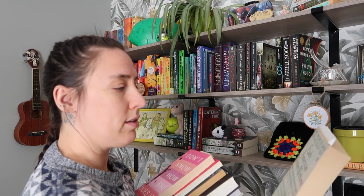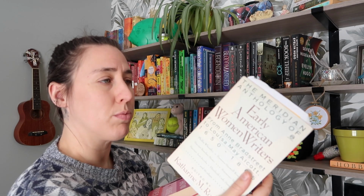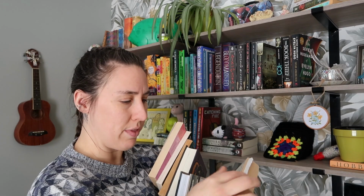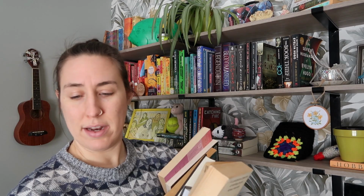We've got early American women writers. I wish that I could be someone who likes to read these types of things. This is like an anthology of early American women writers. I just don't think I'm in the space for this. I started it years ago. I got about 46 pages in, and that was it.